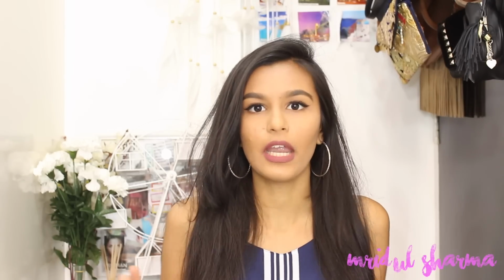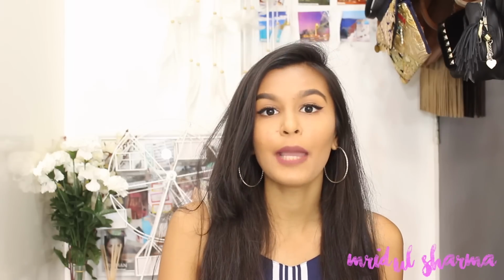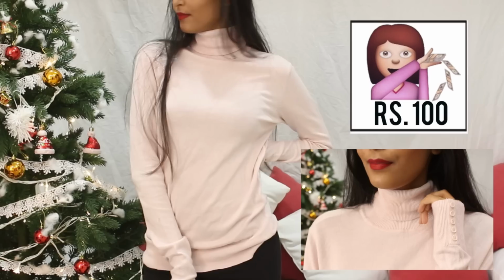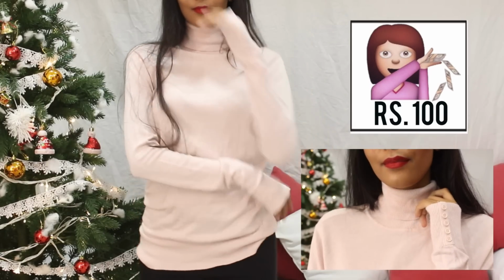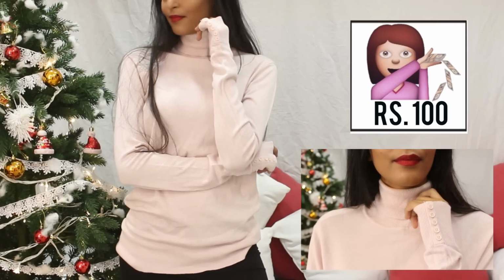Usually when I buy long sleeve t-shirts or sweaters, they don't fit me well around my wrist. It's a little bit loose there always, but this fits me perfectly and the overall fitting is great, which is why I'm so glad I picked up the exact same turtleneck top slash sweater in a light baby pink color. It's the exact same thing, just in a different color. It's absolutely beautiful and I couldn't be happier.